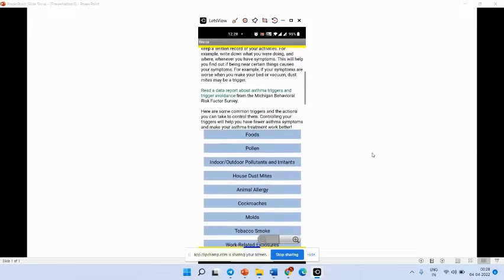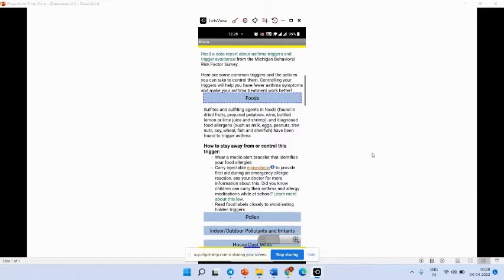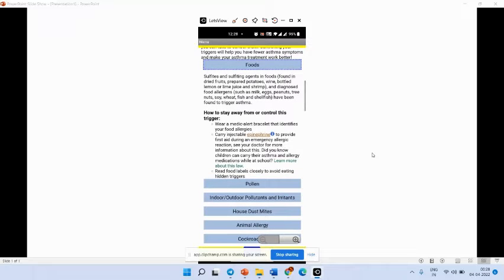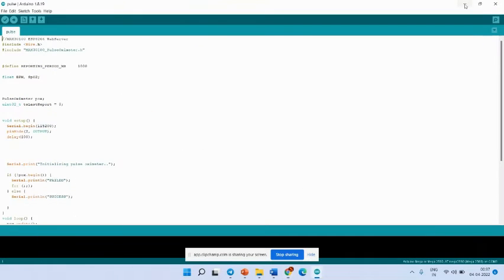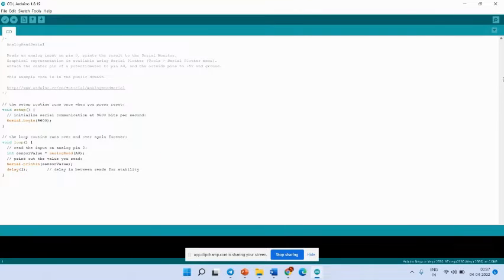Our app includes various information that will help asthmatic patients. This includes information regarding the disease, precautions, and diet and activity advice. The app also includes functionality to track inhaler usage. This is a manual function where the user has to enter the data.